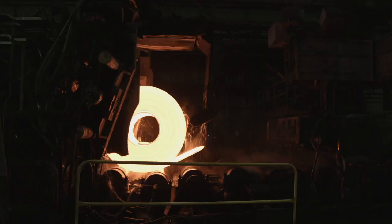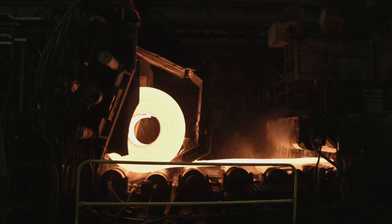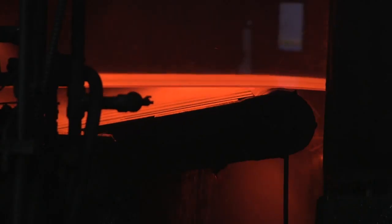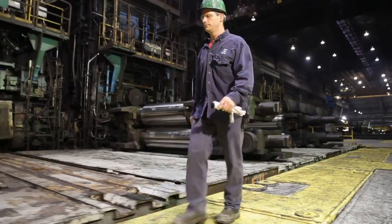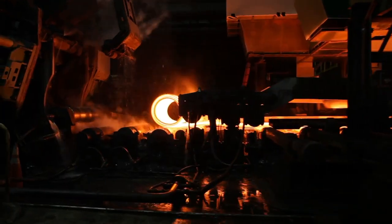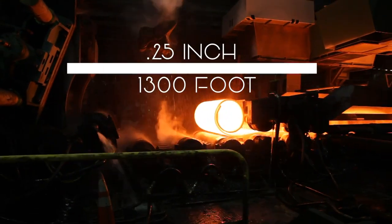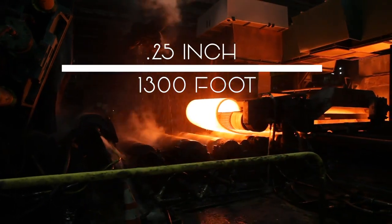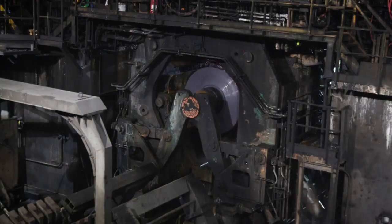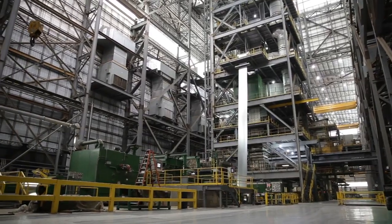To reduce a steel slab into a final product requires pressure. A lot of it. As a slab's thickness gets reduced through our rolling mill, thousands of pounds of pressure are applied through each mill stand at speeds of up to 2,000 feet per minute. For example, a 3.5-inch thick, 100-foot-long slab can be transformed into a 1/4-inch thick, 1,300-foot-long coiled sheet in a matter of minutes. After the rolling mill, our products may be treated or finished depending on the final product.